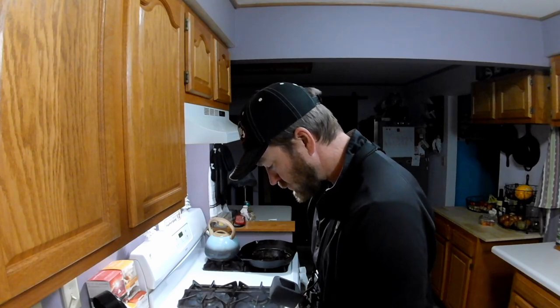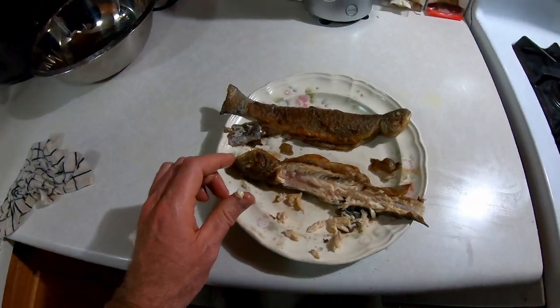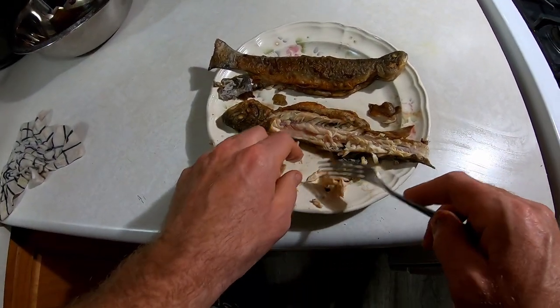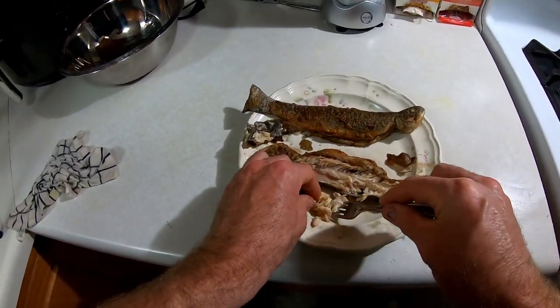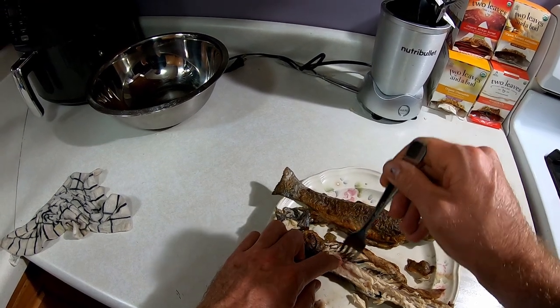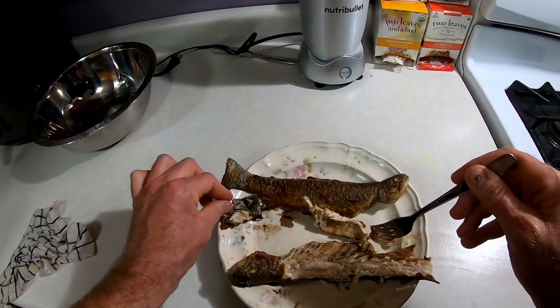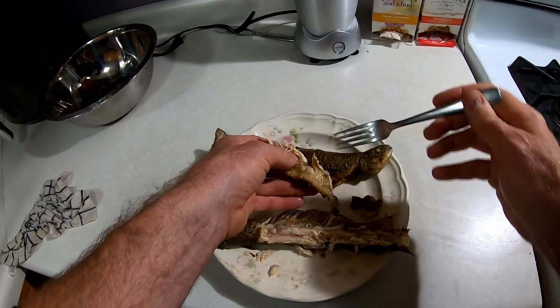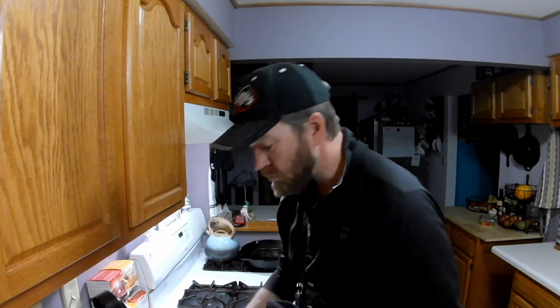That's good. Probably eat the skin too. Why not? It's good stuff. And if you're careful, you can pull it off the rib cage. And the rib cage should stay there. And the meat should come off. Eat the skin and all. Screw it. The skin's where all the flavor is.